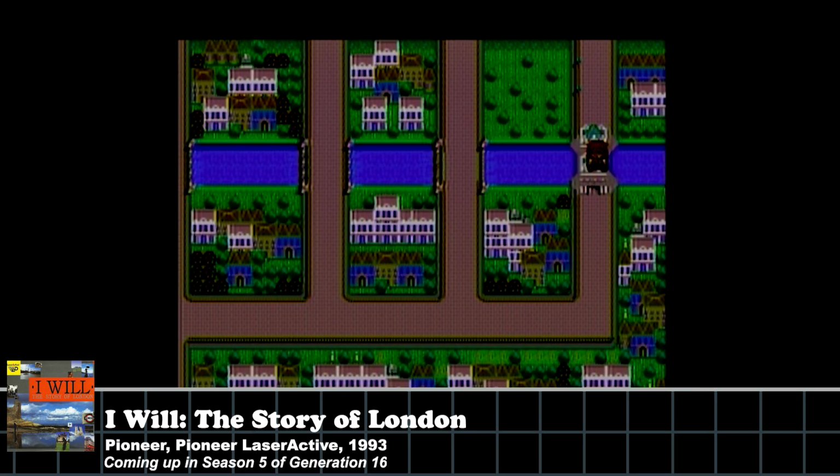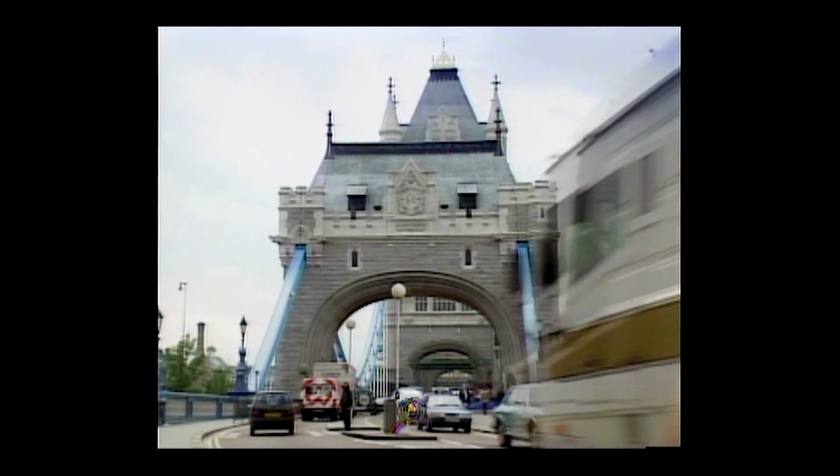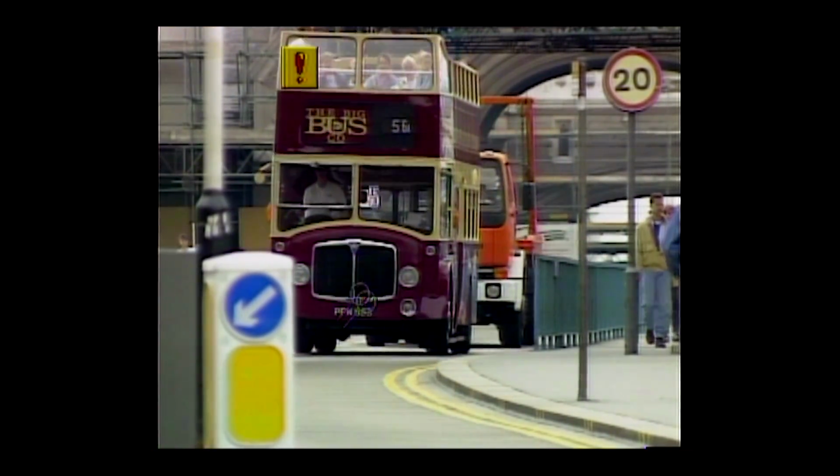I Will, The Story of London is a bizarre mystery game in the vein of Sherlock Holmes Consulting Detective, where players travel around London unlocking new clips that eventually unravel the mystery of who stole a secret formula.